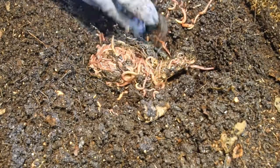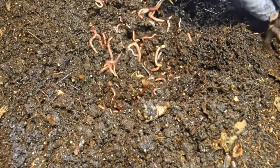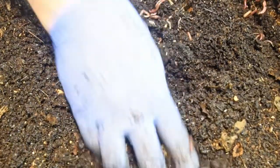Here's a little bit more bedding. Got a lot of occupants. Alright, so yeah, let's just take all this food stuff out of the holes.